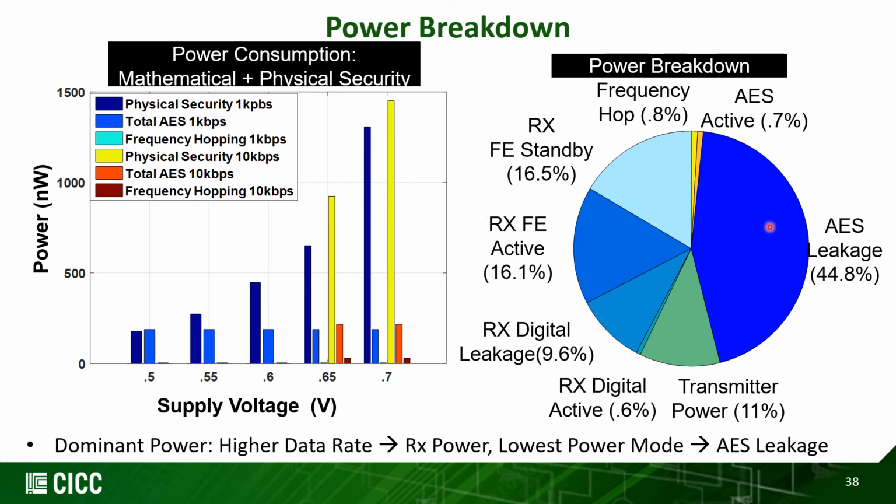The pie chart on the right shows the power breakdown at the minimum power operating mode, with a significant portion of the overall 415 nanowatt power being consumed by the leakage of AES and the RX standby power. The overall active power consumption in this scenario is 108 nanowatt with an operating supply voltage of 0.5 volts.